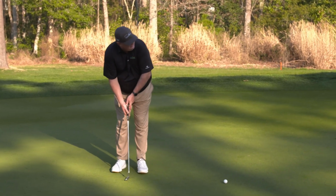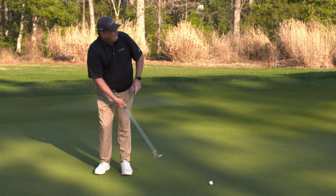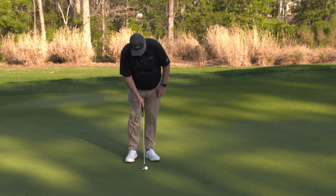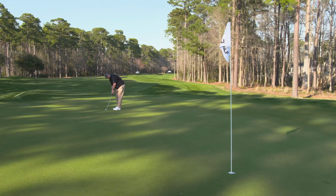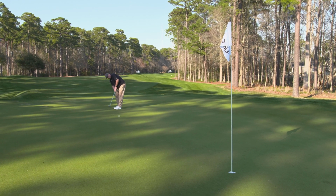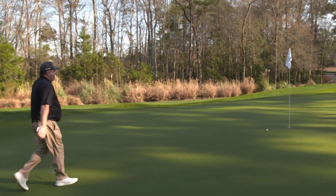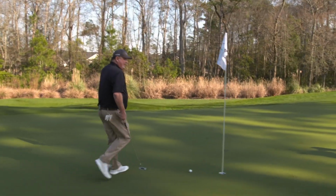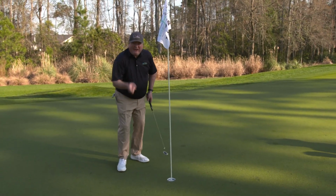I like taking a couple of long practice strokes behind the ball, making sure I store up plenty of energy in that backstroke, and I'm just gonna load it up with that long backstroke. Yeah, that's pretty good speed right there. Anytime you can get out of the gates on that first hole with a nice solid par, always take that.